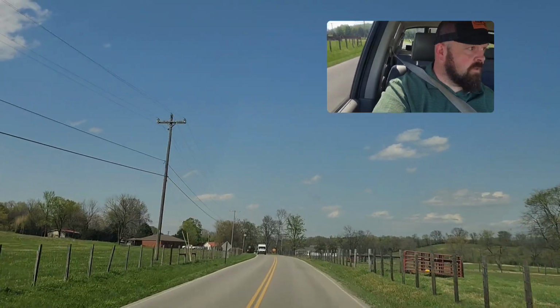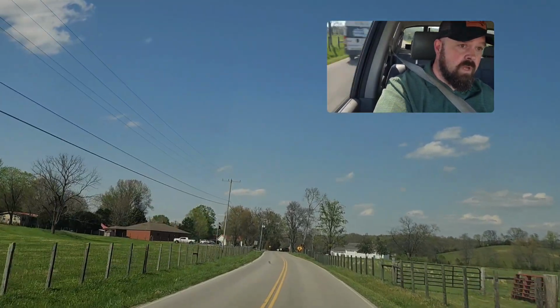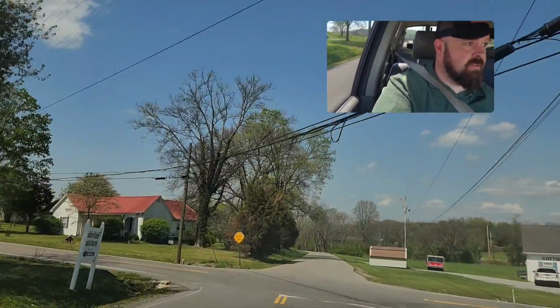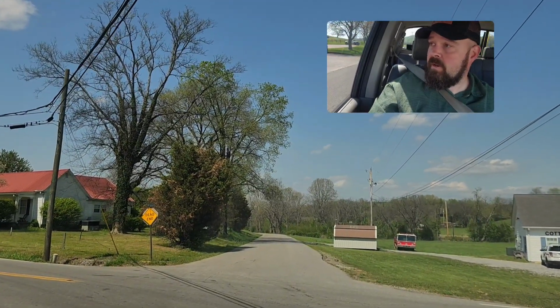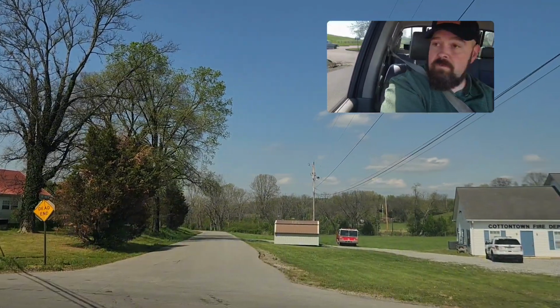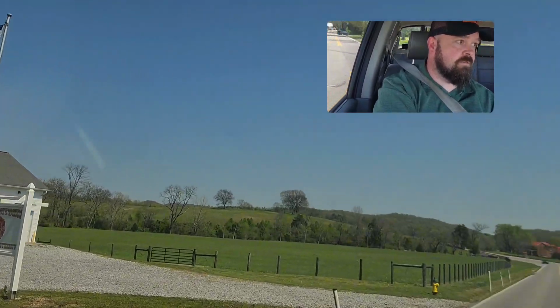But here we go, guys. So this is really cool. I love this area to my right here. We are just about to hit Highway 25, okay? And tell you what, this is a trip. To my left right here is the post office. Right in front of me is actually the fire department. This is the very first fire department I ever volunteered for, Cottontown Fire Department.